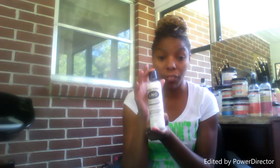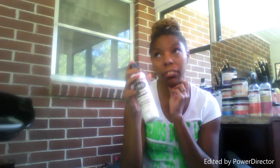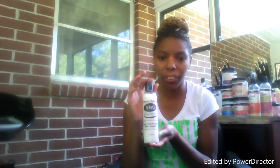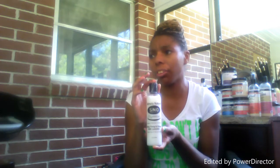When you try to transition, you want to go from relaxed to natural. Try using this, and it will help make your hair really soft, really moisturizing, really good. But let me know if you've not heard of these products before, maybe at a hair show or online or something.